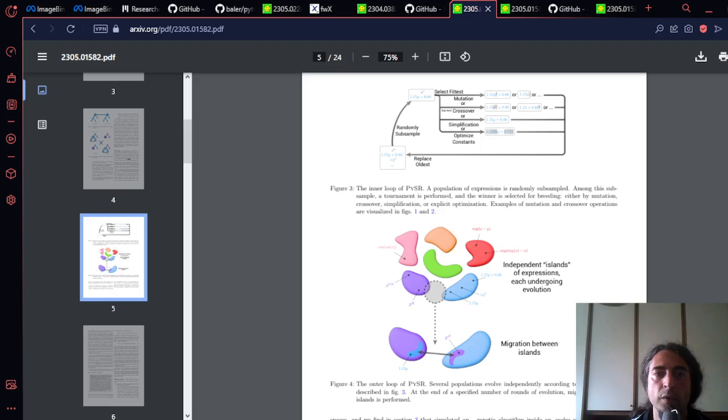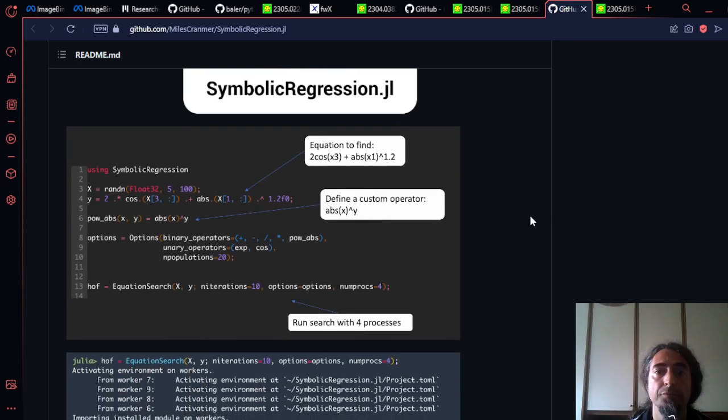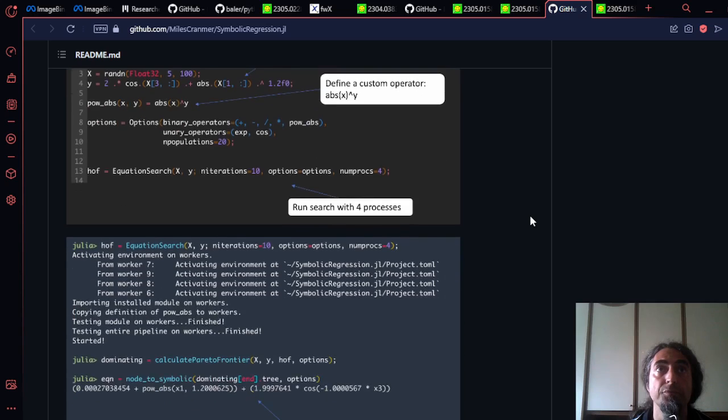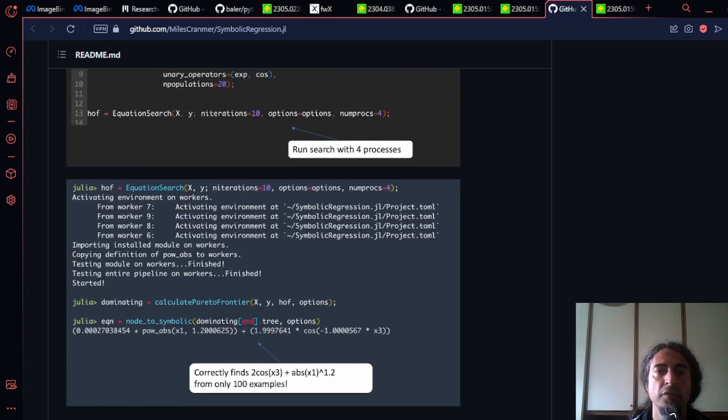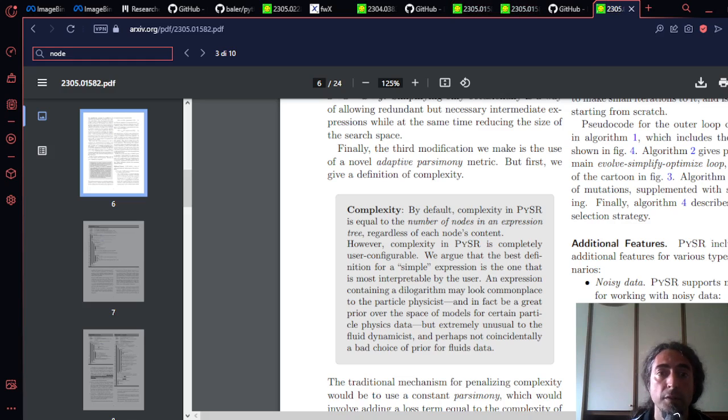PySR's backend is built on the extremely optimized Julia library, SymbolicRegression.jl. The main objective of this package is to discover human interpretable symbolic models. It is based on a philosophy where the definition of a simple expression is the one that is most interpretable by the user. Complexity in PySR is equal to the number of operator nodes in an expression tree, regardless of each node's content, and it's completely user configurable.